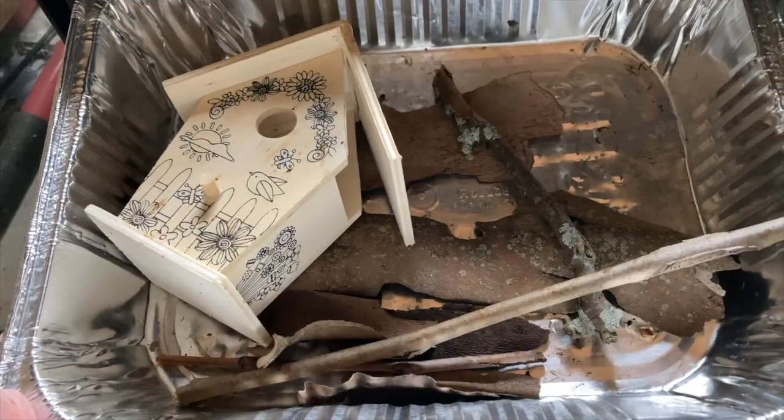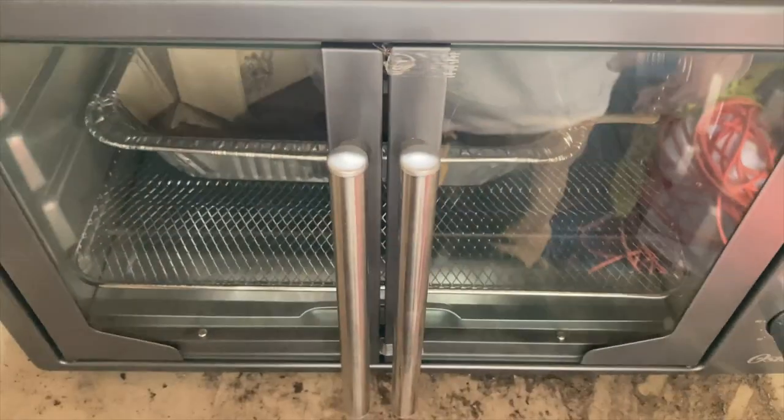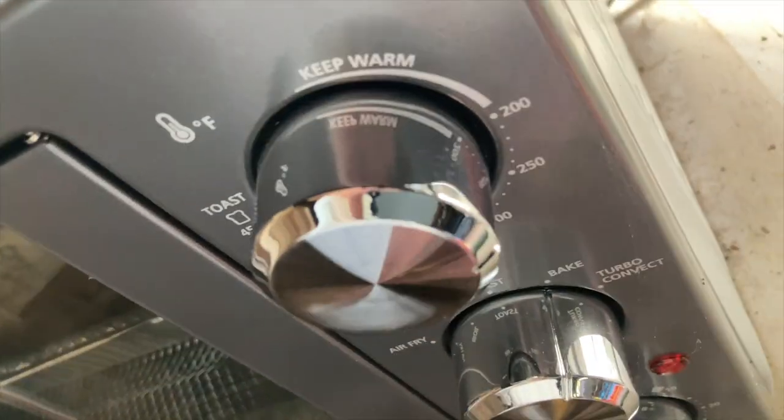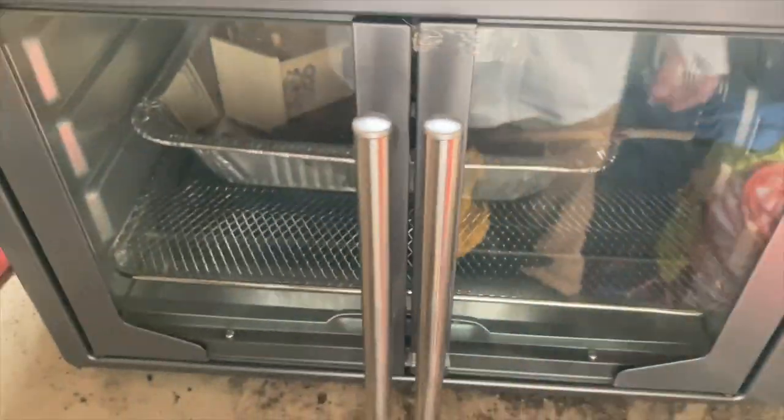What we're going to do is cook all that stuff, get any bugs and parasites and so forth killed off. We usually set this for a couple hundred degrees or more and bake it for, let's say, 30 minutes. That gives us plenty of assurance that anything alive on those items, sticks and bark and the little house that we put in the habitats occasionally, is killed off. That's bacteria, pathogens, wood-boring insects, parasites, anything like that.